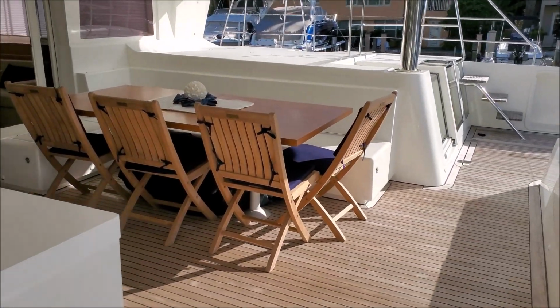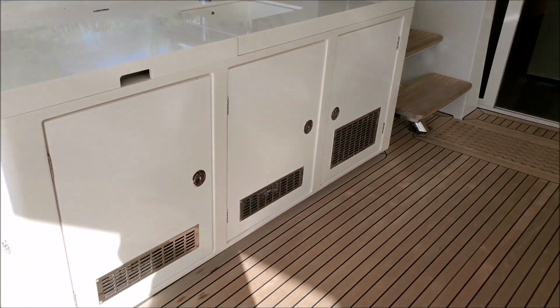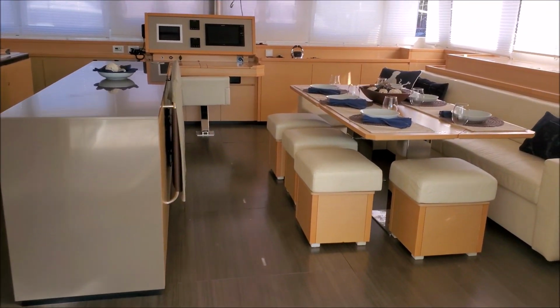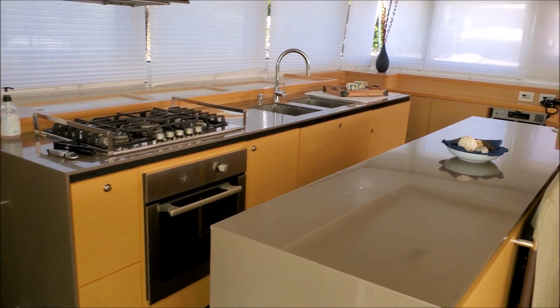Welcome aboard the Lagoon 620, Micaela Bella. Bella means beautiful, and she sure doesn't disappoint. This yacht is loaded with all kinds of equipment, almost every factory option you can imagine.